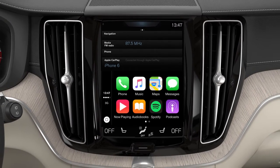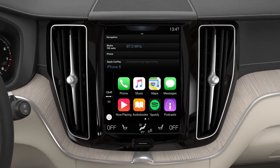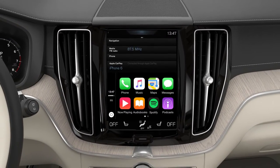For more information about Apple CarPlay in your Volvo, please visit support.volvocars.com.